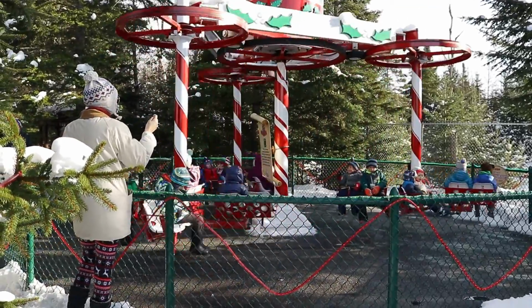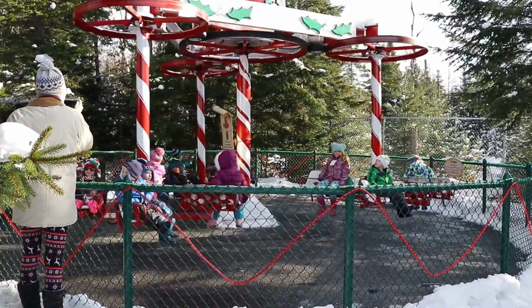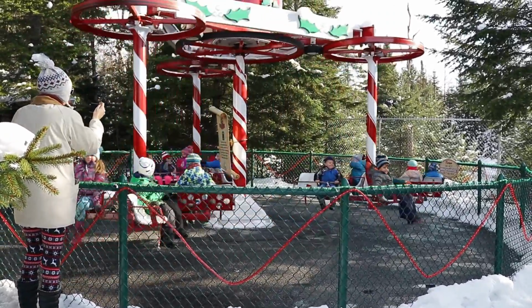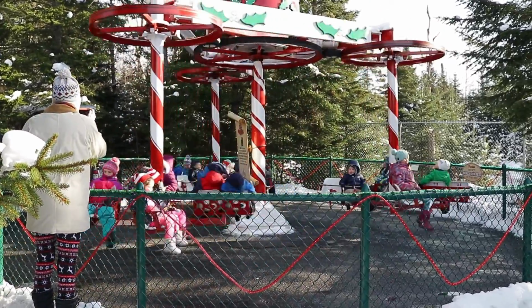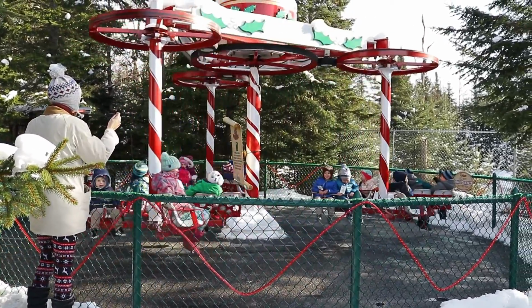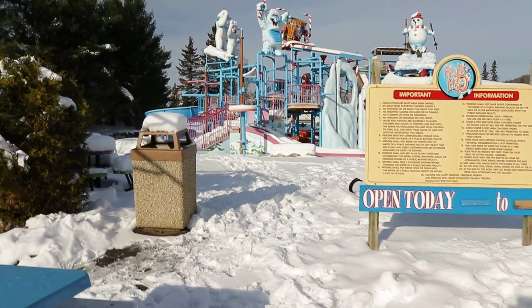This ride is called the Pixie Mix, and one cool fact about this ride is it used to be all the way in Warwick, Rhode Island at a now abandoned theme park called Rocky Point. If you want to see our video from Rocky Point, click right up there in the corner or check the links down below.